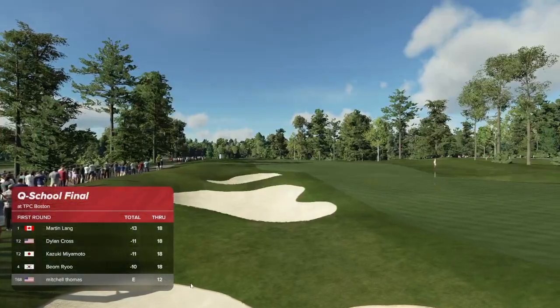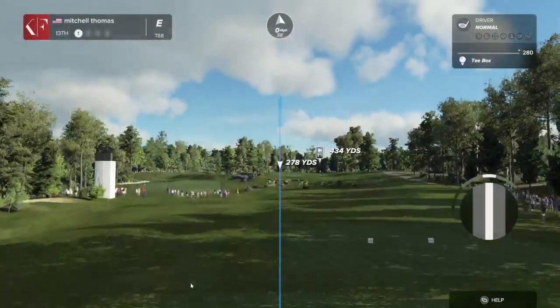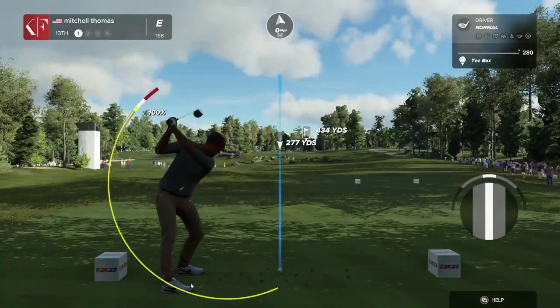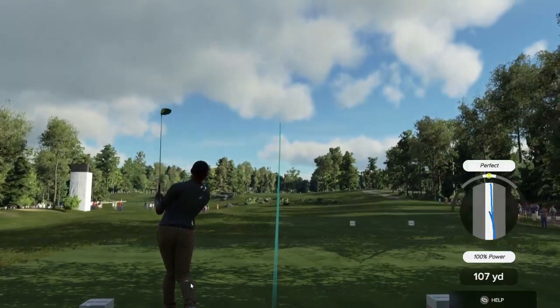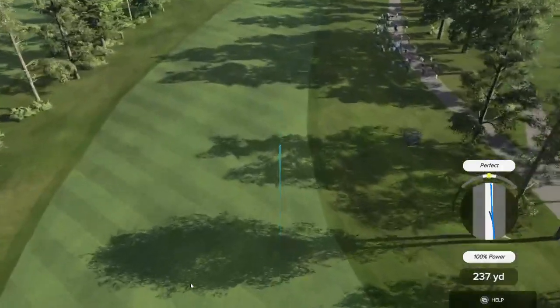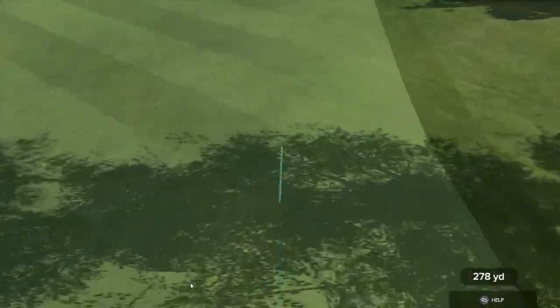Our current leader is enjoying a 2-stroke lead. Let's see what happens here at the 13th. Par 4, back up the hill, 447 yards. This is an adventure-filled par 4. That should find the fairway.